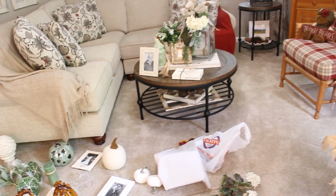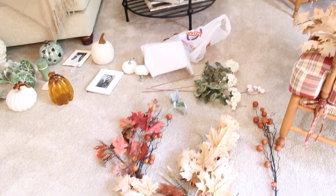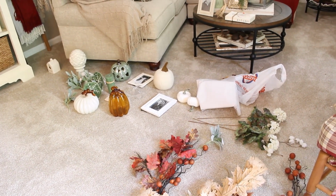I wanted to take a minute and show you guys the aftermath mess of a decorating project in my house. This is kind of why I like to pace myself a little bit. I like some time in between projects so that I can pick up after myself and get everything put away.